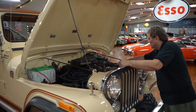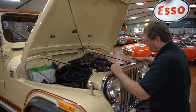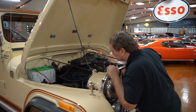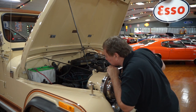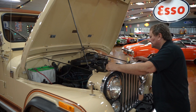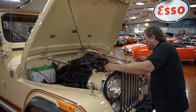As far as the paint even goes, it's all original paint underneath the hood here. And again, like I said, the original sticker is on it yet, not one that has been replaced through the years. Newer alternator that has been put on it, new fuel pump. Still has the original bent steel fuel lines with the inline filter going to the carburetor.